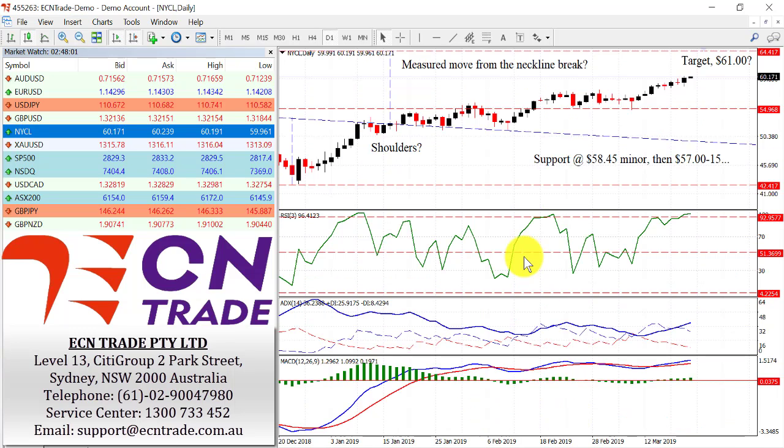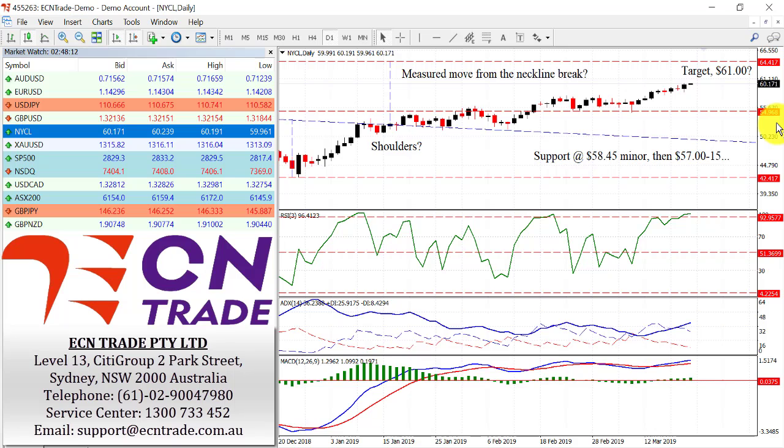And rounding up with oil, the market is now close to its objective of $61 a barrel. It is assessed that further strength should emerge, with the measured move given from this inverse head and shoulders to $64 as a target. But initially for now, let's look at 61 because we are getting to an overbought stage.